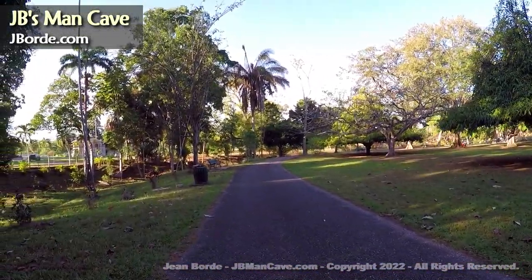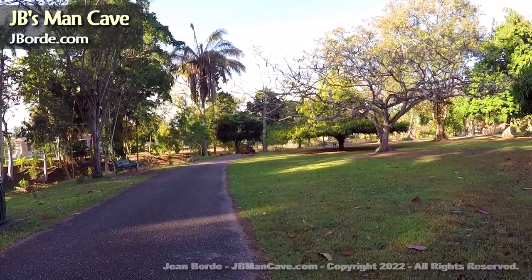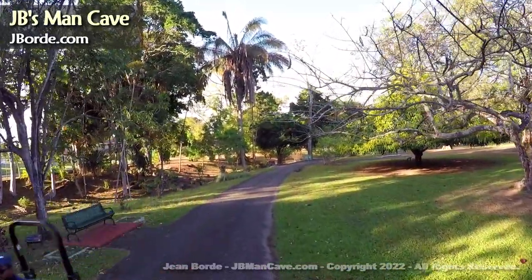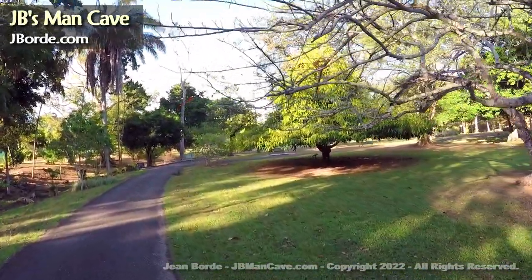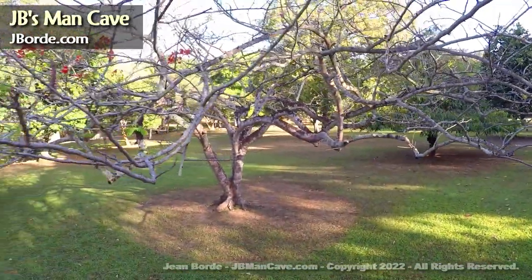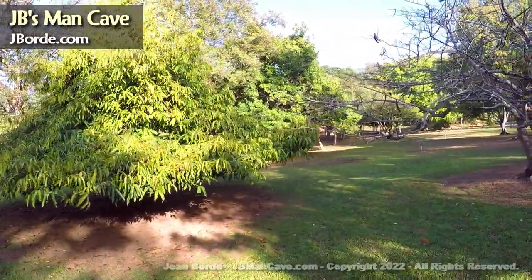Now, the only thing that breaks the serenity at this hour are these lawnmowers, the ones that are driven, and also tractors pass through here, weed whackers and whatever, and those are really loud and noisy. I'm sure it disturbs the birds as well. It's an unusual tree, no leaves, almost like it's fall, yet still it's blooming flowers.